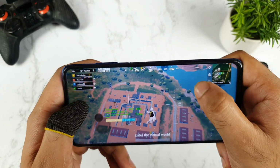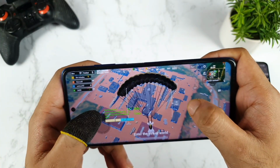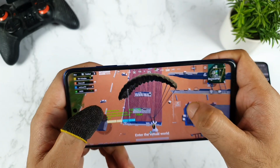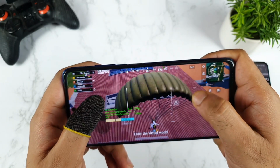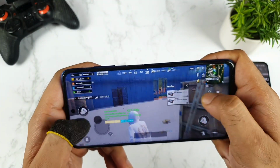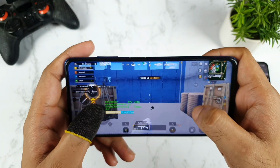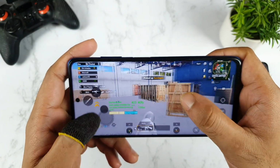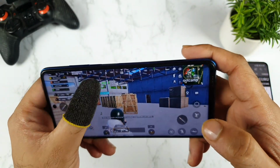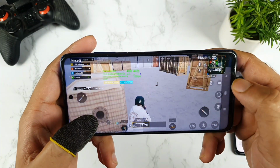I can totally understand, it's not this phone's fault, it's the processor. I can definitely say that mid-range processors may be capable of playing 60 FPS fine, but 90 FPS is pushing the limits of the processor. It's a next level push for this phone. Right now, even after the drop, the FPS was not stable, it was maintaining close to 57, 56, as you can see. Even after some time, the FPS is not that stable.